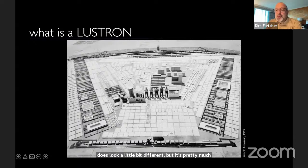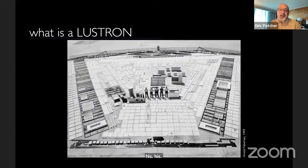Something pretty cool, just being a photo nerd or geek: Arnold Newman, a very, very famous portrait photographer, very much known for the way he would compose images. He had a couple of very famous pictures, but I was happy to see when I was going through the history book that he made this photograph. And so this is, it's about 3,300 parts needed to build a Lustron house.